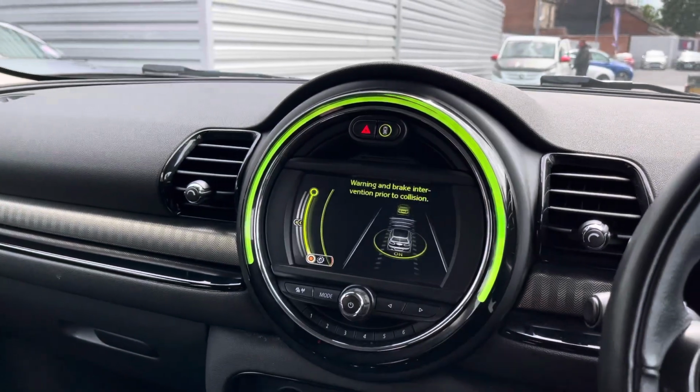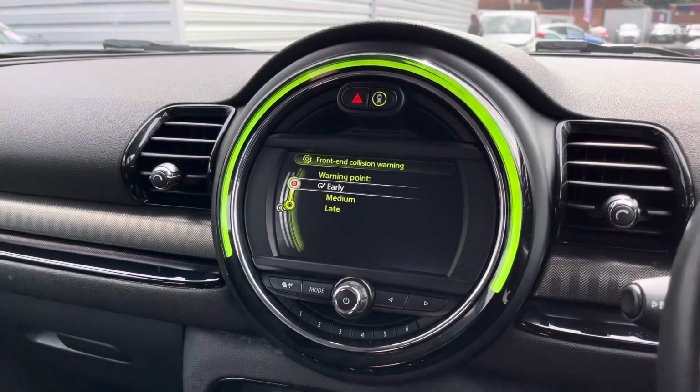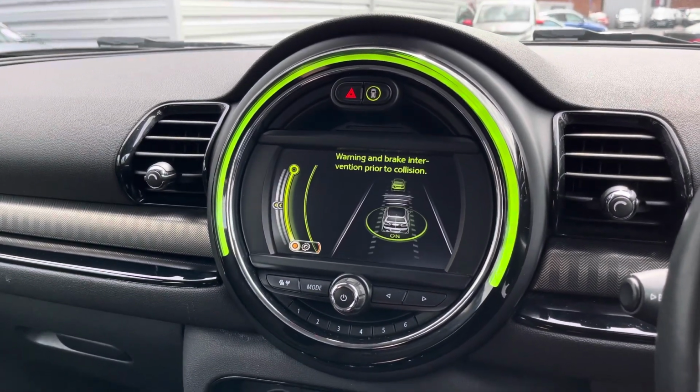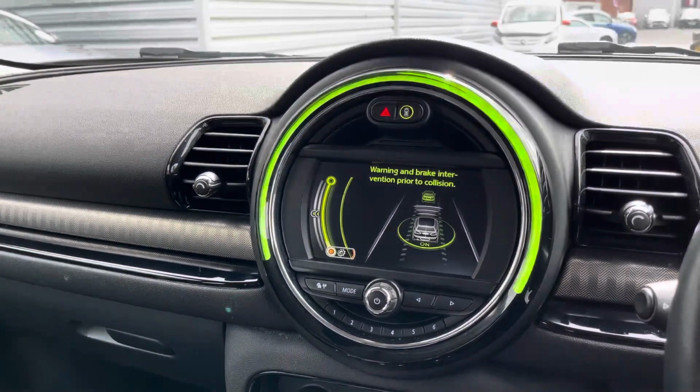Up top here as well, you will find a button to access your front end collision warning, and you can also adjust the sensitivity of it. It's a very nice touch to have. It keeps you nice and safe on the road, detecting potential hazards ahead and emergency braking if necessary to prevent or reduce impact.